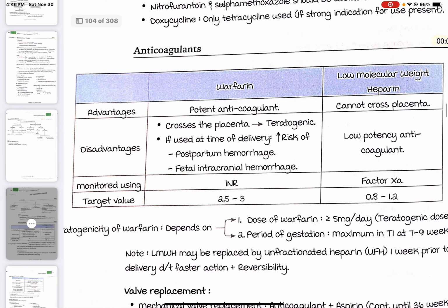Anticoagulants: warfarin, low molecular weight heparin. Advantages: heparin is a potent anticoagulant and cannot cross the placenta. Disadvantage of warfarin: it crosses the placenta and is teratogenic. If used at the time of delivery, increased risk of postpartum hemorrhage and fetal intracranial hemorrhage. Disadvantage of low molecular weight heparin: low potency anticoagulant.